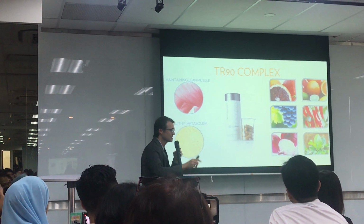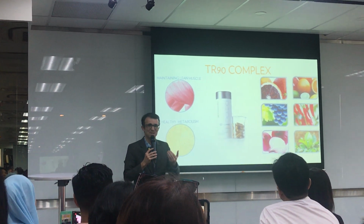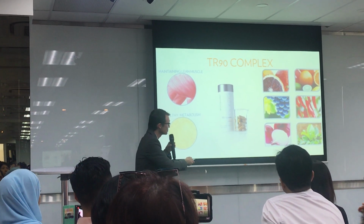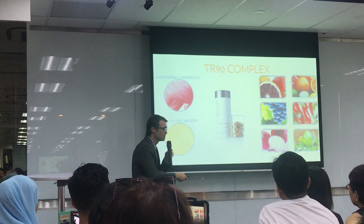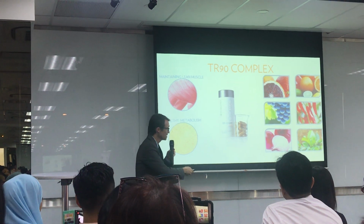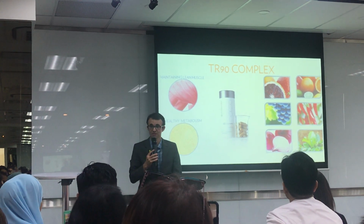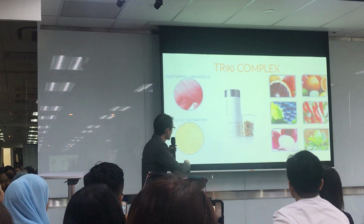Cayenne pepper. You eat a lot of spicy food over here? Yes. Yeah, I eat some spicy food too. It's good. Well, this is a spice and has some really nice metabolism benefits. This is onion. Do you know what we get from onion? What's the key active for our TR90? Quercetin. Good antioxidant, but also metabolism supporter. And then green tea, of course. We know that green tea has a nice thermogenic effect. And so all these ingredients combined, they really support this healthy metabolism.